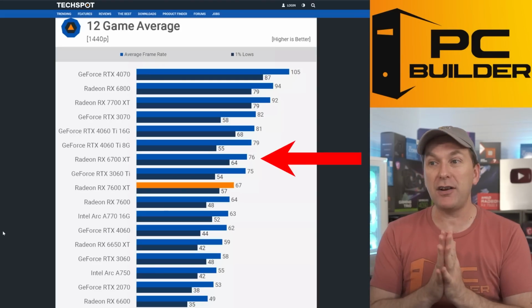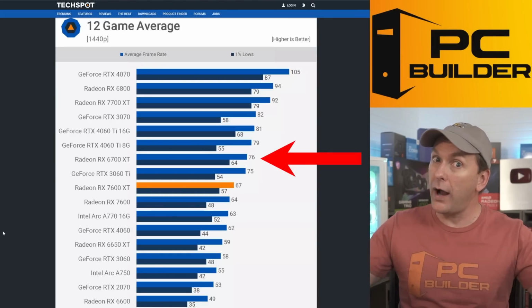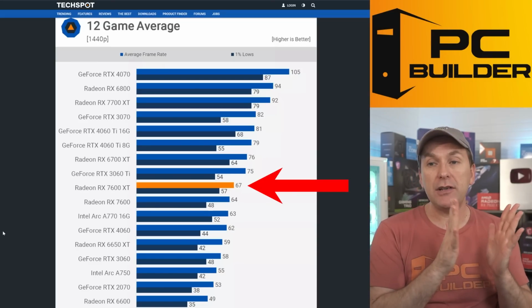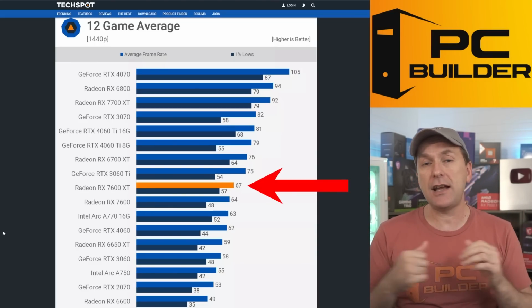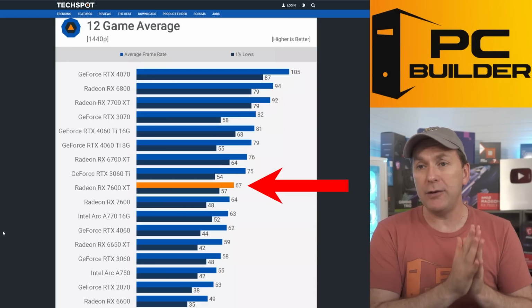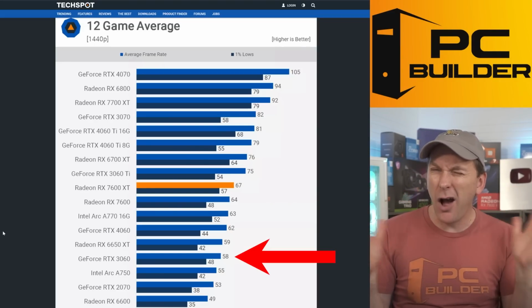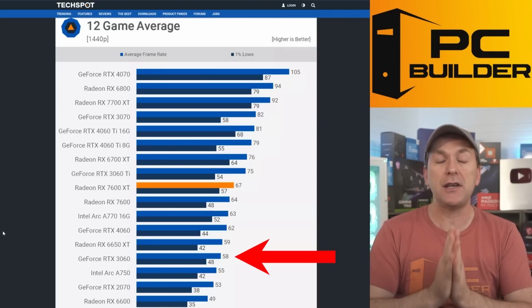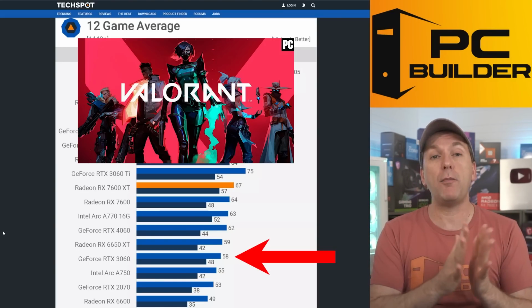Pick up one of those 6700 XTs and you're getting an average of 76 FPS across a wide range of titles. If you're able to pick up a 7600 XT and not able to pick up a 6700 XT, you're still getting 67 average FPS, and it does bring AV1 encoding to the table, which is kind of nice. With the 3060, you can expect just under 60 average FPS. Again, turn it down to high settings, play easier to run titles, and you'll get a lot more FPS.